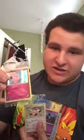Now let's look at the other one. Okay, so I got a Fairy Energy that says congrats from Ace Lovers Pokemon Cards and Crystals. So yeah, this is the one I won from a giveaway. But of course, I get a promo Toys R Us Kefauver, Stufful, Cosmog, and a Hoenn Ninetales.